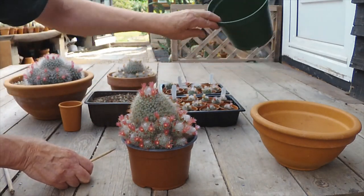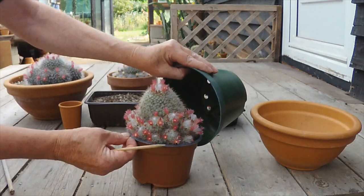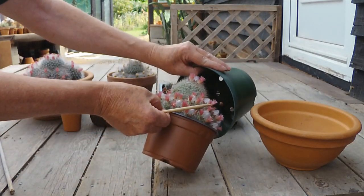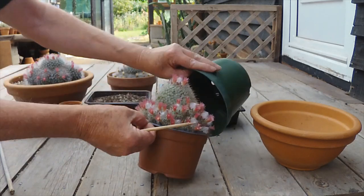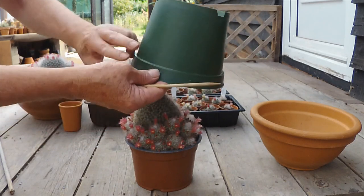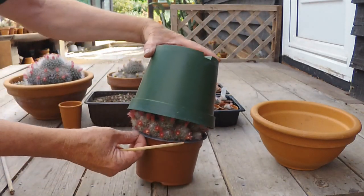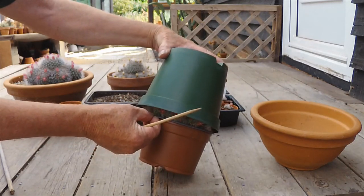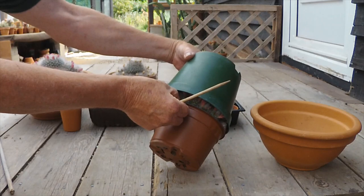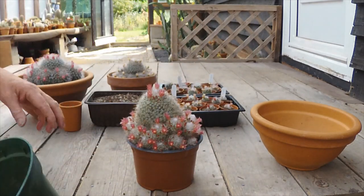One method of doing it, which I would do if it wasn't in flower, would be to put another flower pot over the top and tip it, and then just pull the flower pot off at the bottom, which works fine. You're using that to hold. You could wrap something around it, but again, the spines will stick into most things. But doing it like that, you could then pull that pot off and repot like that. I'm not going to do that today, I'm just showing you that that's a possibility.